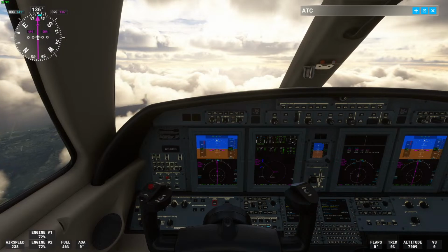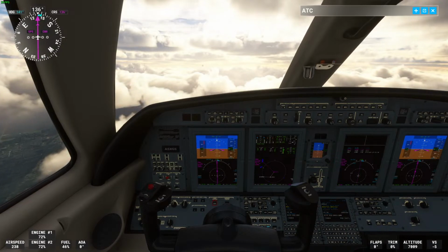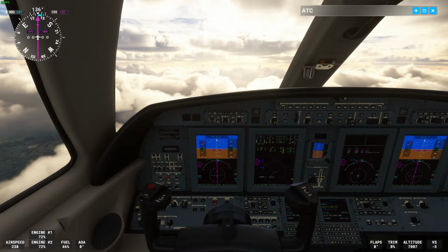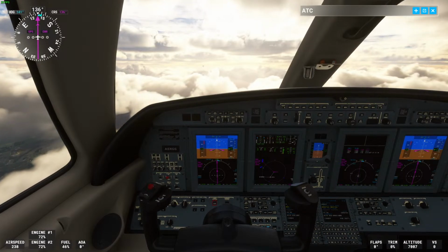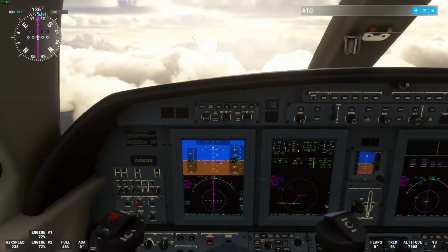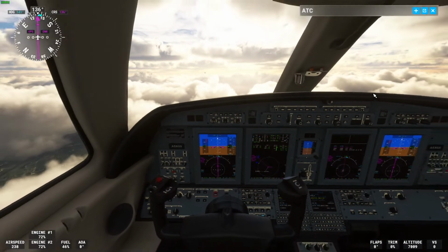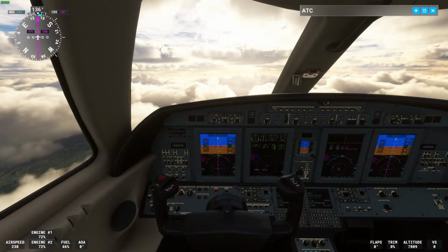Yeah, so we were in the Caribbean over at TNCS. That one was pretty good. It was a cliffside runway over in the Caribbean. That one was definitely up there. I mean, that was a nice airport for number 9.